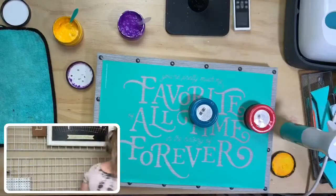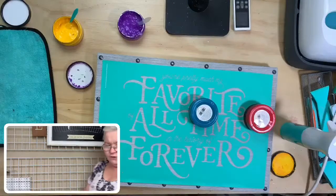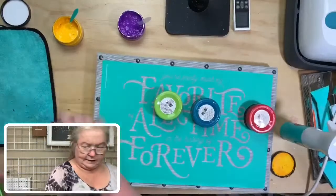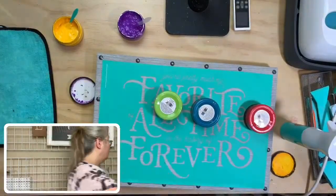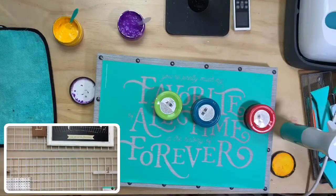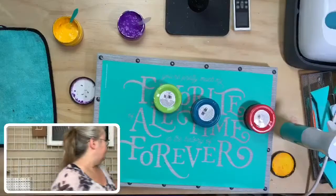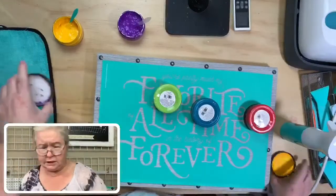Oh, did I have another green here? I have other greens. I'm hesitant to open a green if I have another green, and I think I will go with this green because this is still not open, so I'll try to use up my greens before I... actually, this is lime green and this is lime, well, those are two lime greens. Sometimes I forget what I've purchased, you guys.